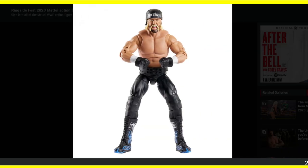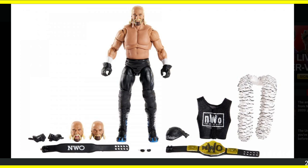So there we can see the pose. Not too sure about the torso, if I'm being honest. I don't know if it's ripped enough. I don't know if it's defined enough. It's not bad. It's not bad. But the face is stealing the show there. Absolutely. Look at that. 3 different heads. An NWO Heavyweight Championship belt. Cloth NWO shirt. Hollywood Hogan bandana. Swappable gloves. And a feather boa.